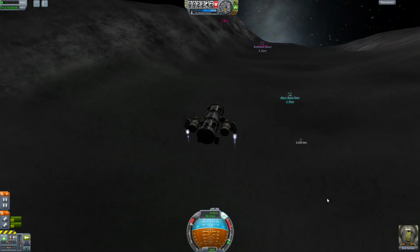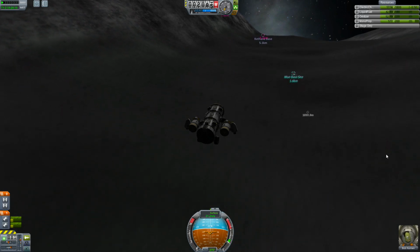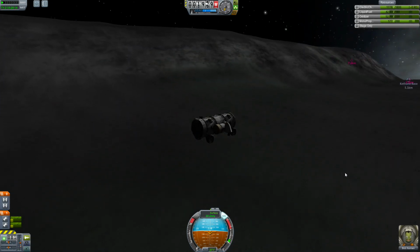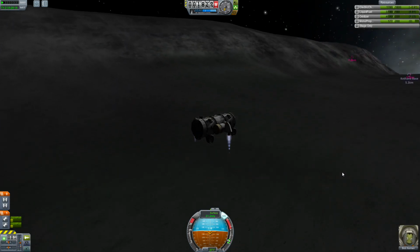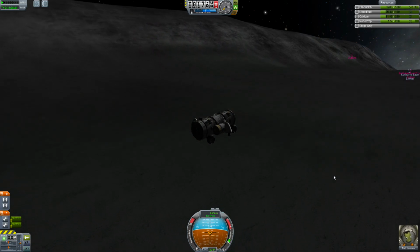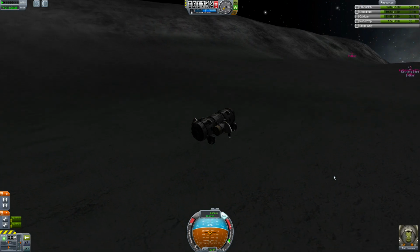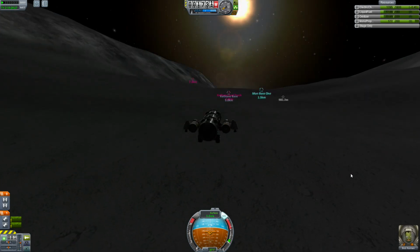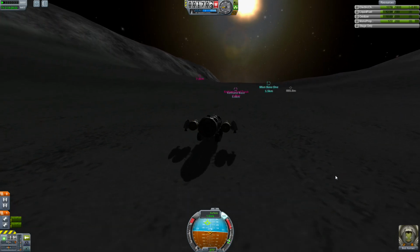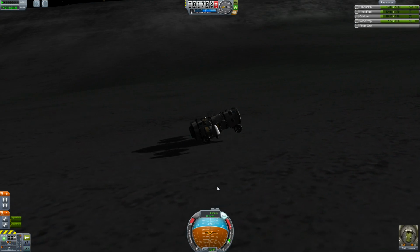We're doing a bit more suicide burn this time instead of having the engines on for control, and hopefully that will leave us with enough fuel to land. But we have to do it this suicide style, so, well, almost suicide style. But we can see the fuel is running down pretty fast, and we are approaching the ground a little too quickly, but we managed to kill the velocity exactly at the right time.